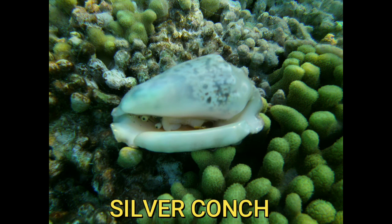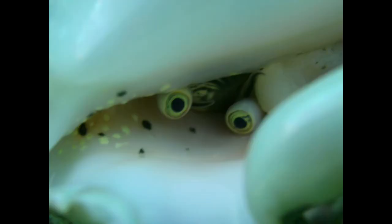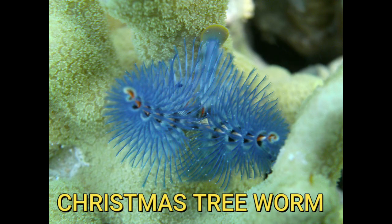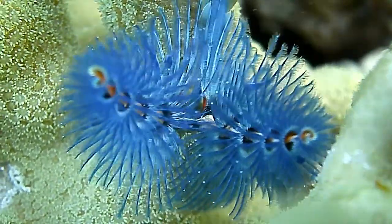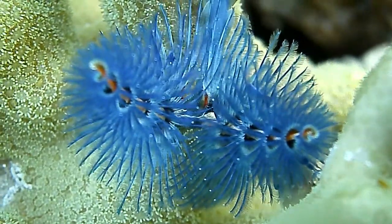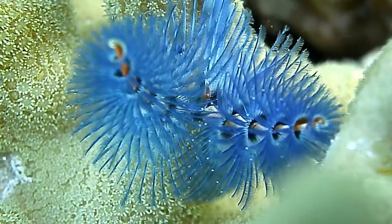I think this is called a silver conch. I just love its eyes. The Christmas tree worm catches things in the water with those long filaments and then pulls it in and eats it.